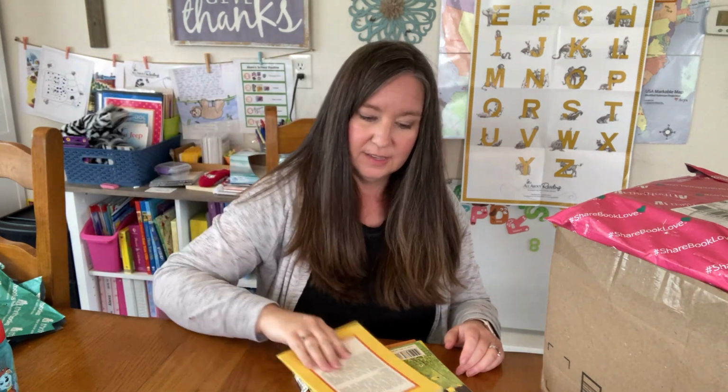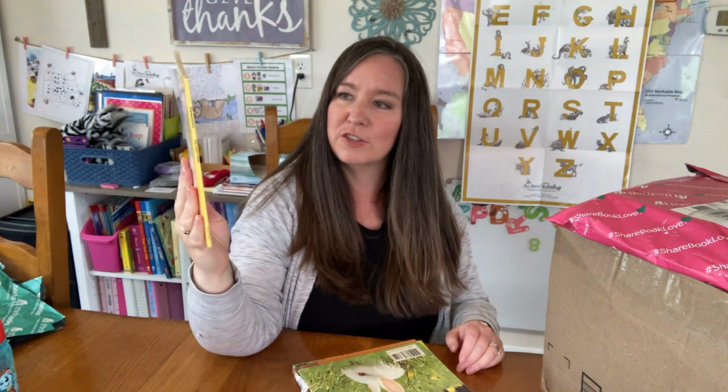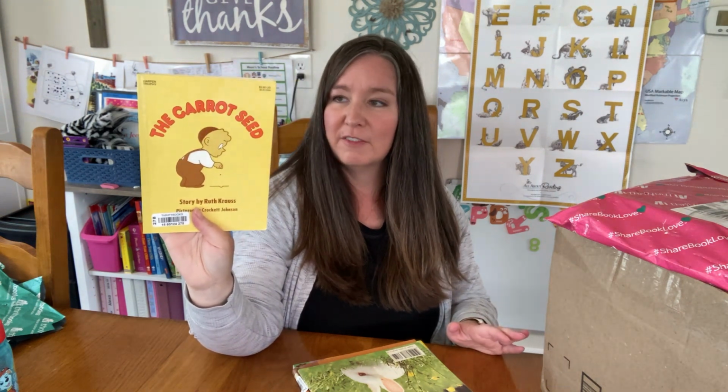And then we have The ABC Bunny, The Carrot Seed. I actually read this book back when I was teaching kindergarten. This was in our literature program there as well, and it's a very, very simple book, great for young kids.